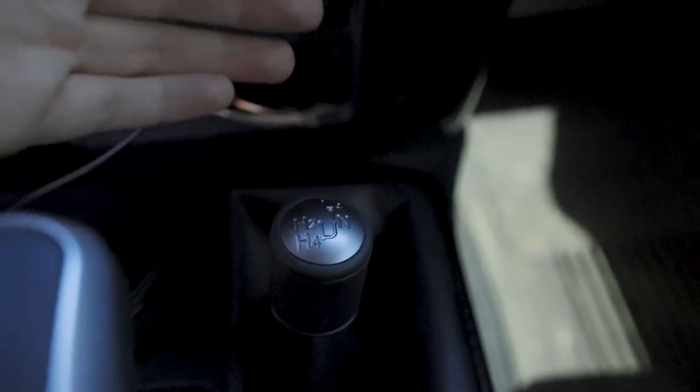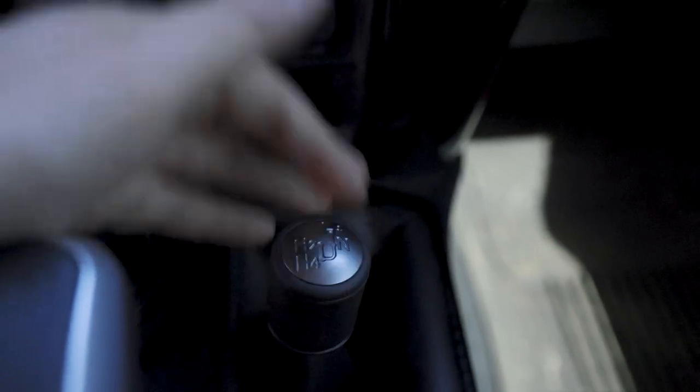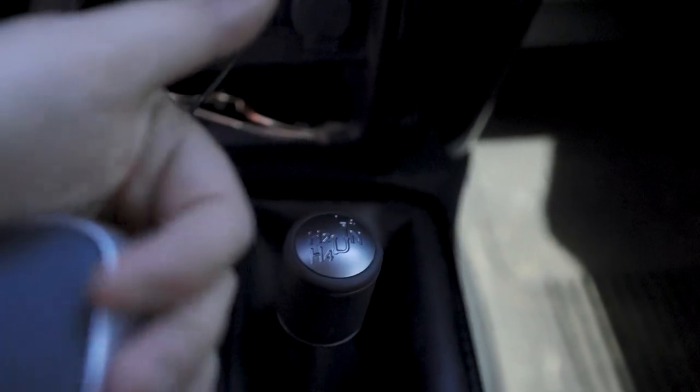And then of course, the classic four-wheel shifter for the 4Runner. So shifting down goes into four high, and then you throw it in neutral, shift it over to the right, that goes into four low.